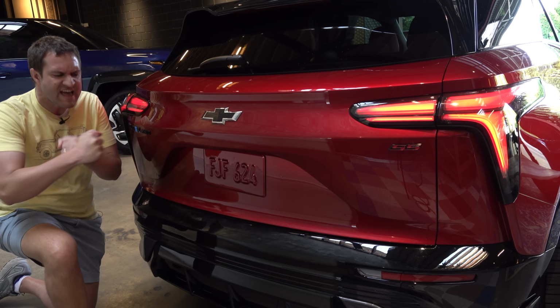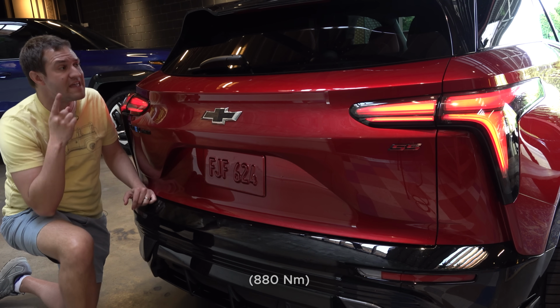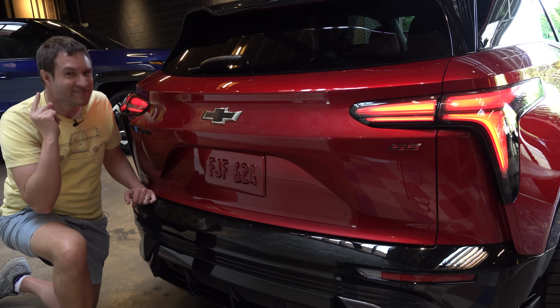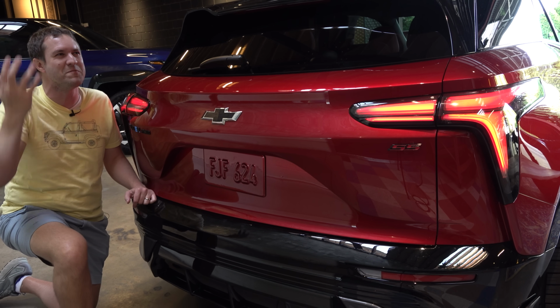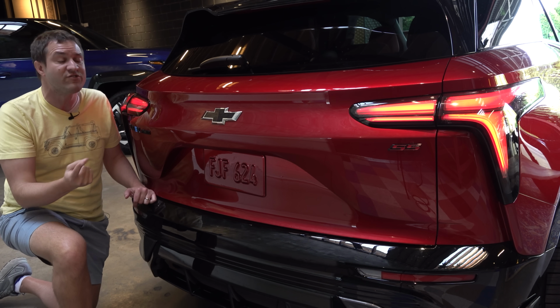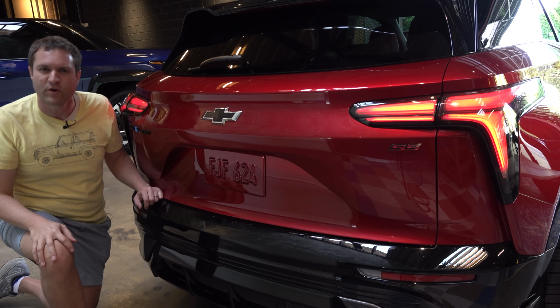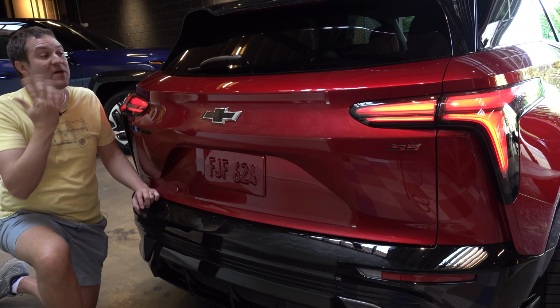Like I said, this is the SS high-performance version, about 560 horsepower, 650 pound-feet, and Chevrolet says 0 to 60 in under 4 seconds, which is a crazy number, especially for a Chevy Blazer. It doesn't seem to make sense in your mind, but that is the truth. Now, that acceleration figure is achieved when you are in the wide open Watts drive mode, also known as WOW, wide open Watts. Sounds a little cheesy, but that's what they've done.